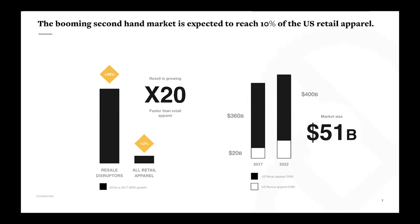It's growing 20 times faster than traditional retail. We're talking about a $20 billion market, which will reach around 50 in the next 5 years. Some studies suggest that the secondhand market will become bigger than fast fashion. And you can see the trend in the younger generation. Vintage is cool. The consumer behavioral change has already happened.